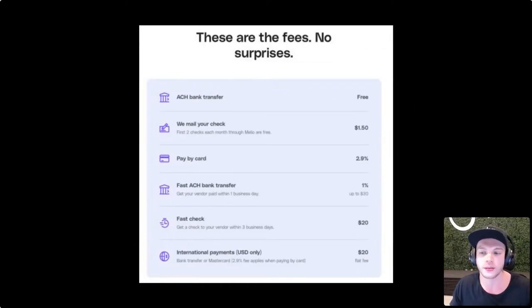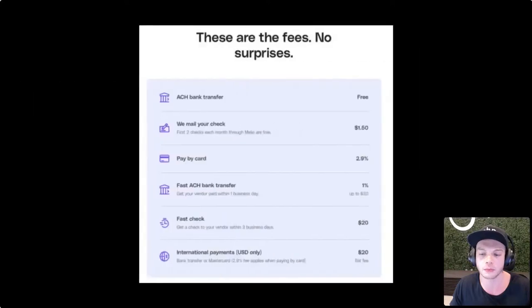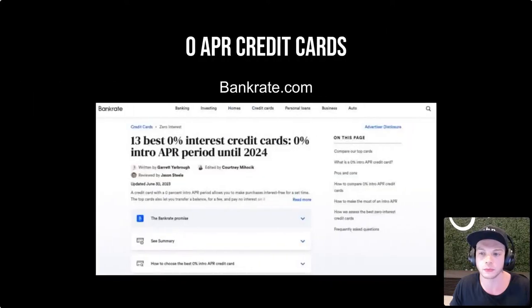And you can see all the fees. This is Melio.com, MelioPayments.com. And then a 0 APR credit card. If you get a 0 APR business credit card, I'm going to show you some that don't show up on your personal credit statement. That means if you have money on it, it's not going to affect your personal credit, and you won't have to pay it back for like 12 months. So these are called 0 APR credit cards. Do your research.